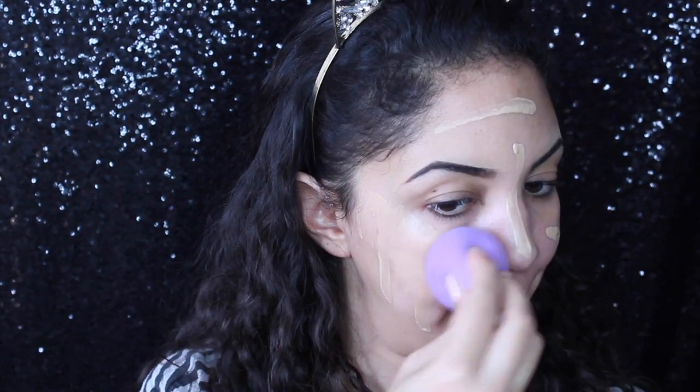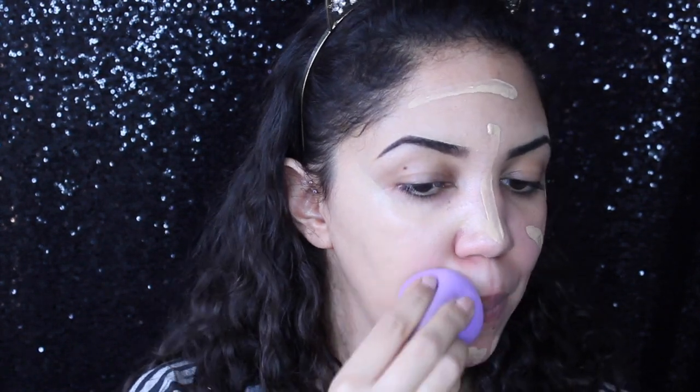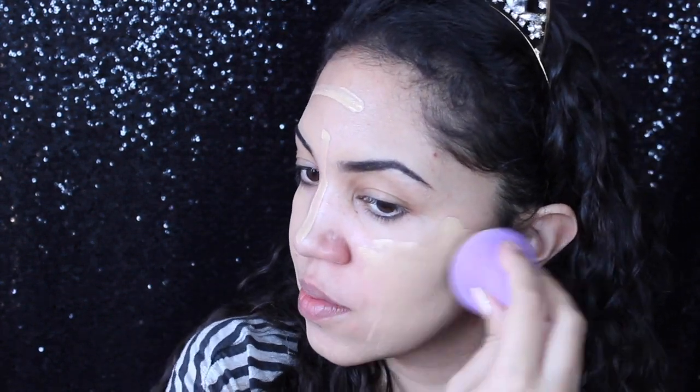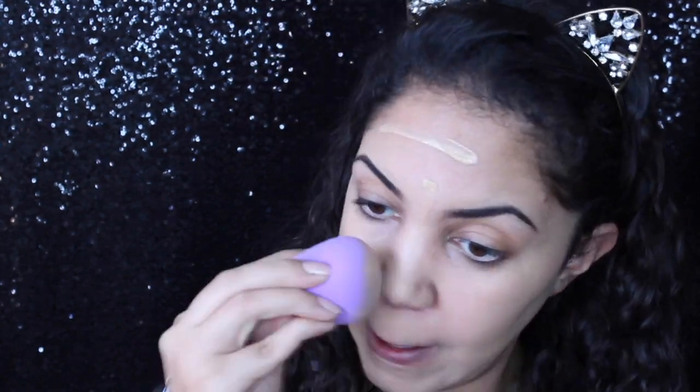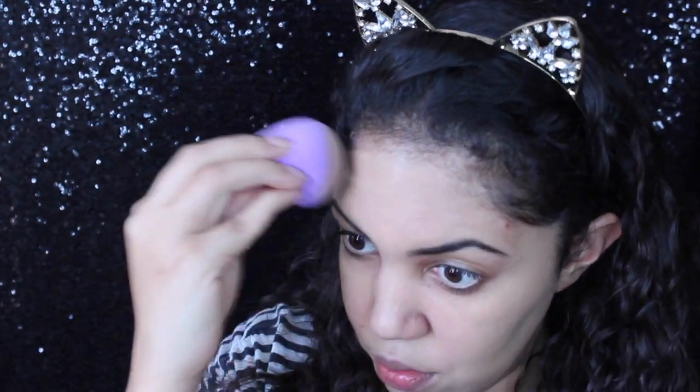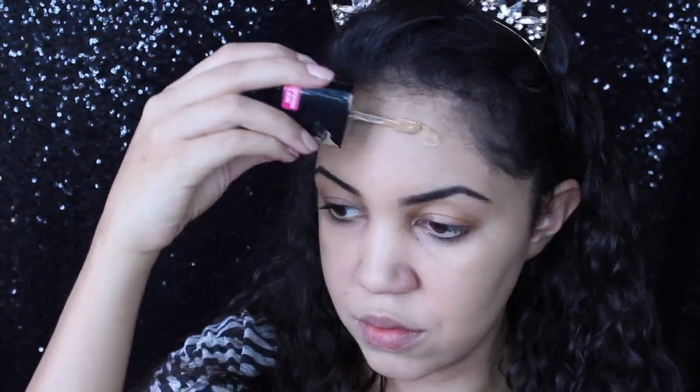I like to apply it first with the wand, and then I like to use a firmer beauty sponge, like the BH Cosmetics beauty sponge. It's a little bit firmer than the Real Techniques one, and just push it into the skin. I find that this coverage can go from light and it's buildable all the way up to like a medium or full coverage. Like I said, I can really layer this foundation to get whatever kind of finish or coverage that I want.